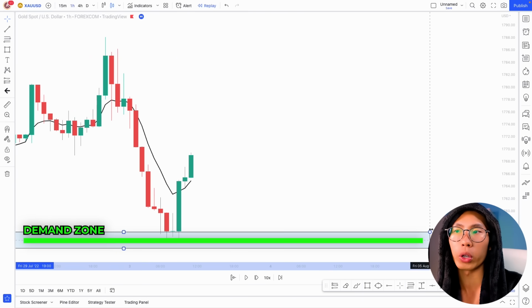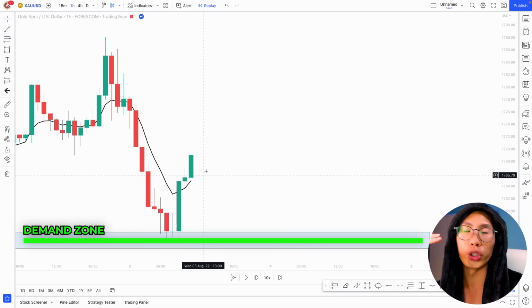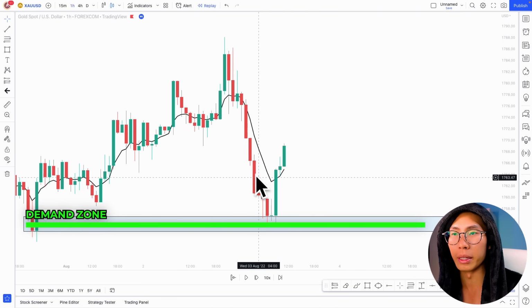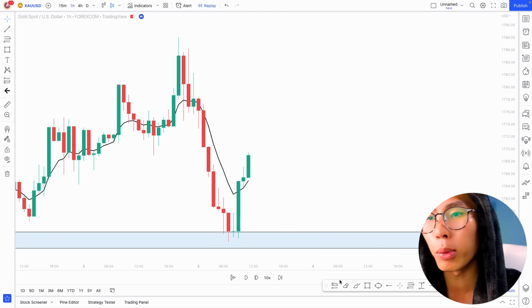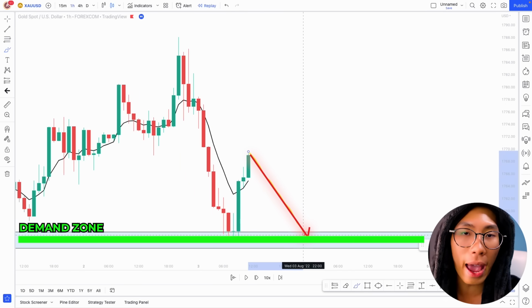This is also what we call the demand zone, because if you look at this area right here, you can see there's 3 green candlesticks in a row, which show us there's a lot of buying pressure at this area. And if you look towards the left, whenever price gets down to this area here, it always goes back up. So at this point of time, I'm gonna be waiting for price to come back down to this demand zone and then enter for the trade.